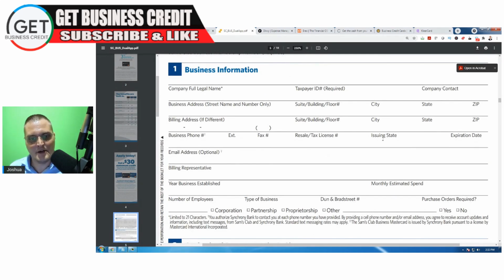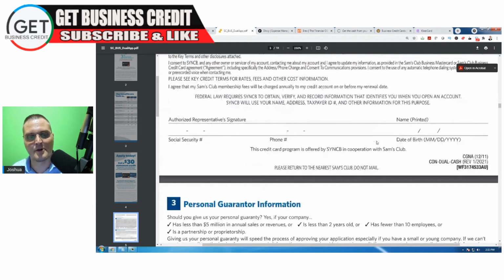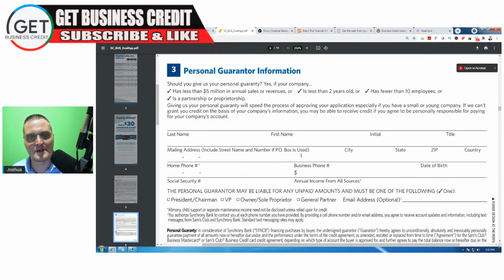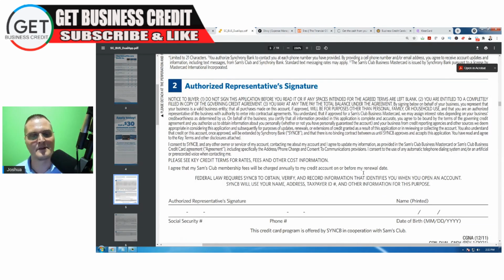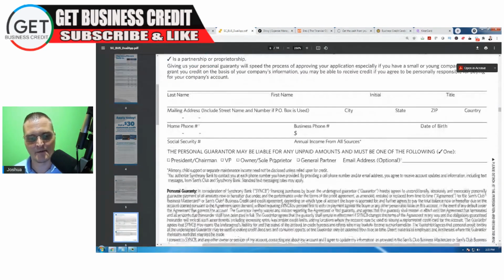But in short, you just fill out this application at home or at your business and print it off. Under the no PG section where it says personal guarantor information, you would leave this information blank. But under the authorized representative signature, you do need to put your social security number, your personal phone number, and date of birth, because that's part of the Patriot Act, the federal law. Like it says here, federal law requires Synchrony Bank to obtain and verify who is applying for it. But it's not going to be a hard pull as long as you're not doing the personal guarantee section.